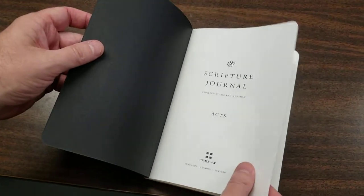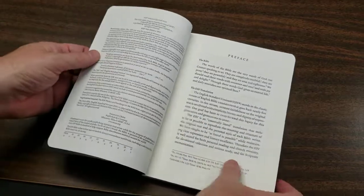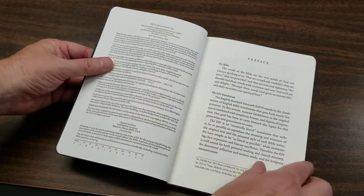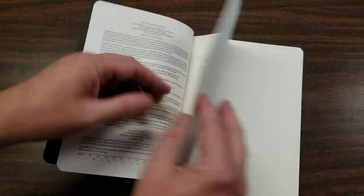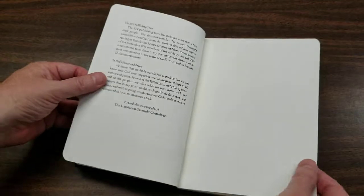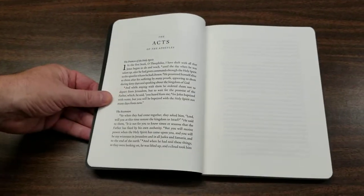Super thick paper. I don't know the GSM of that paper, but that is super thick paper. It uses the 2016 edition of the ESV. It's made in China. I did receive this in exchange for an honest review from Crossway. That's the big deal right there.